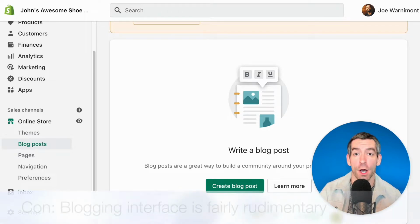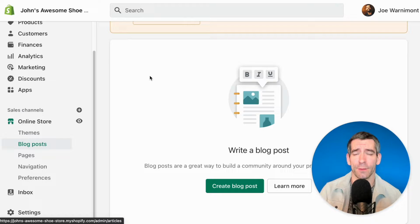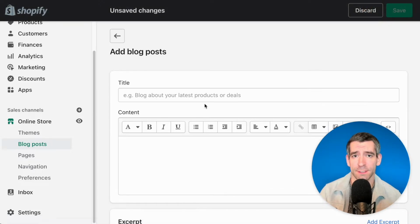Now, the final major con we would have with Shopify is the blogging module. Even though it is offered, which is an upside compared to many of the other e-commerce platforms out there, you might not even get an opportunity to post blog articles. It doesn't have the most user-friendly interface, and you might find it somewhat challenging to create good-looking blog content on a regular basis. As we can see here, if you do have experience with a platform built for blogging like WordPress, you'll notice that this is not even remotely close to that.